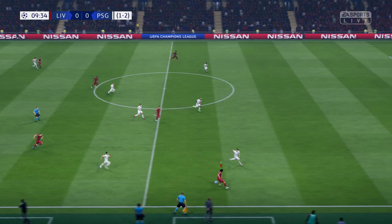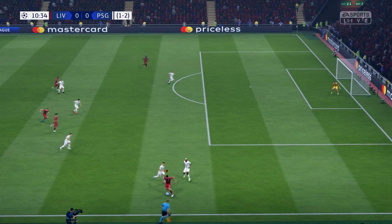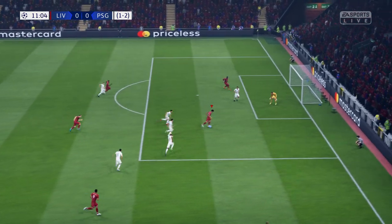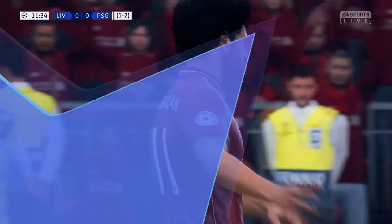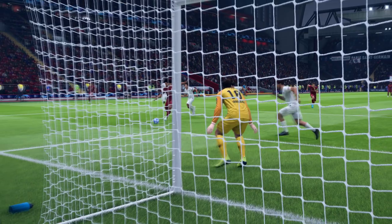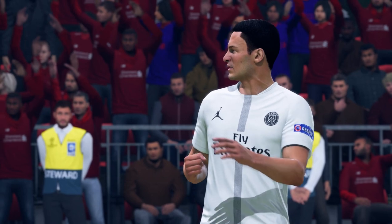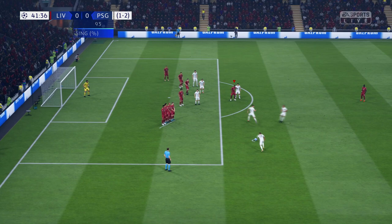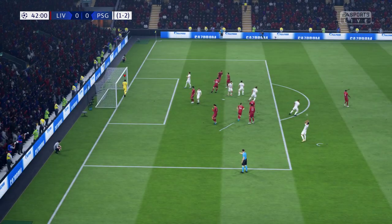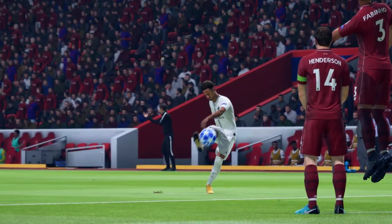Well, the counter chance looks very real. He might be able to profit from the wide position. And Salah! Wonderful block. And the corner for Liverpool. Neymar has a go here, and the free kick from long range, he didn't miss by much, Lee. No, I thought the ball would be coming into the box, but long range free kick, he's had a go.